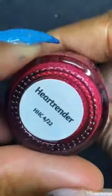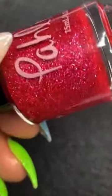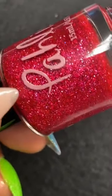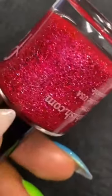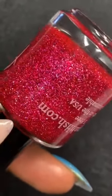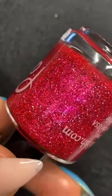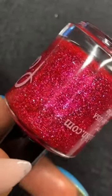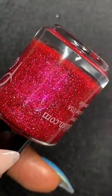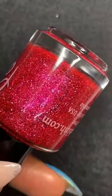And then we have Pahlish with Heart Render, right? And this is $14. It's a 15 milliliter bottle and there is no cap on this. And she is continuing her series that's inspired by Shadow and Bone. This is a rich strawberry red that is packed with metallic red flakes and scattered holographic flakes. There we go. That's the true color. So you can see that strawberry red coming through there. Yep, that's the true color there.